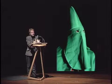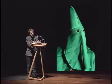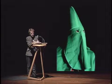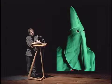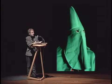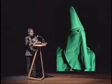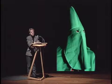is again this notion of taking that which is despised, that which is base, and transforming it. And certainly that's happened here. There's probably no group more despised throughout American culture generally than the Ku Klux Klan, and yet here it's being invested with other kinds of sensibility.